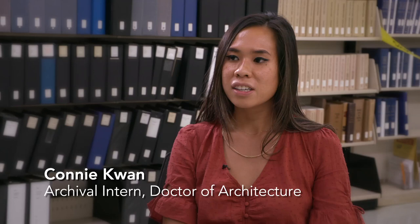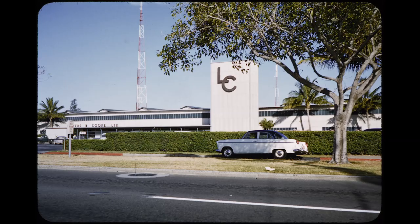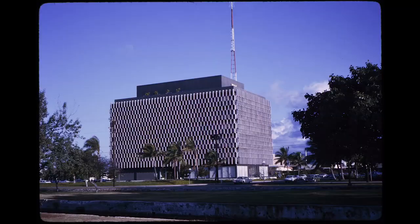I am very inspired by her work. She captured a lot of Hawaii during my favorite time period, which is like mid-century Hawaii. That time period in Hawaii was very inspirational because that's when a lot of buildings started popping up.